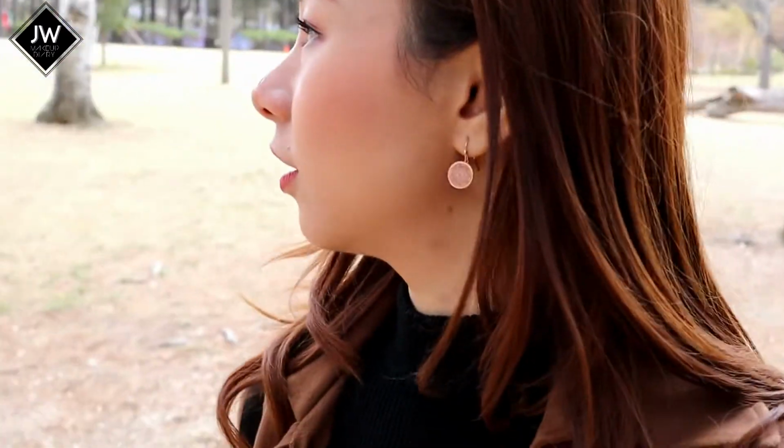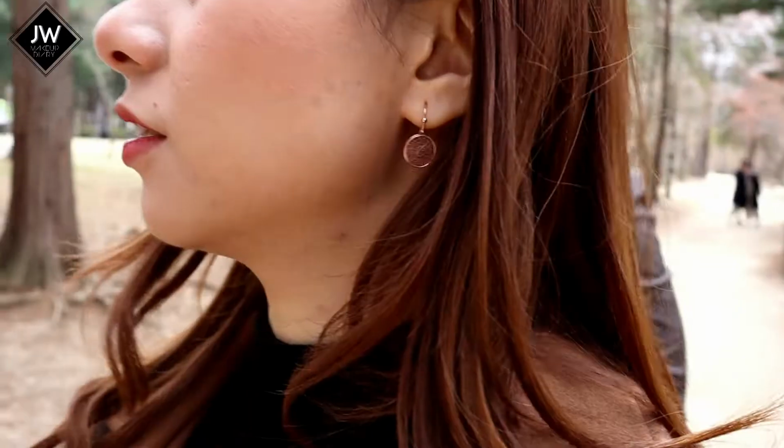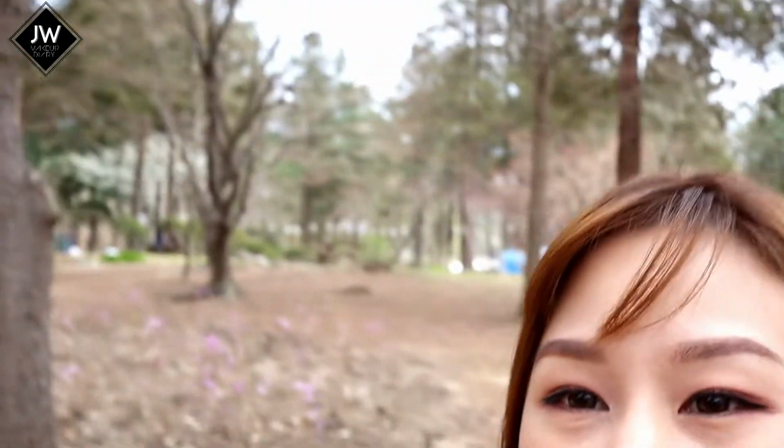But yeah, there's a lot of tourists around. There isn't much cherry blossom trees, so not a lot of blooms around. But yeah, a bit of cherry blossom. Look at there. I don't know guys if you can see. It's so hard to move this camera, but the cherry blossom isn't really pink like the ones in Tokyo.